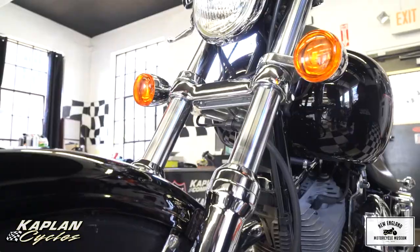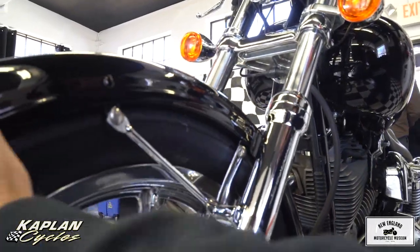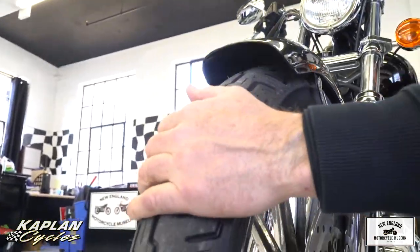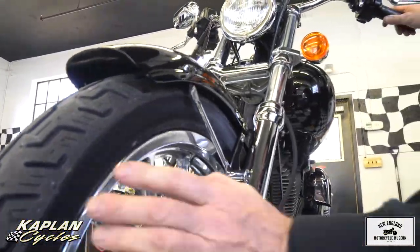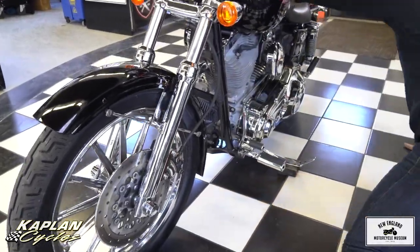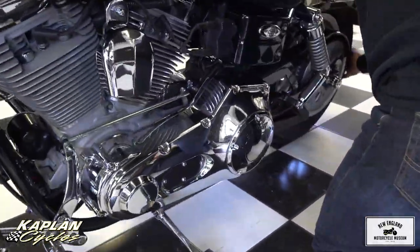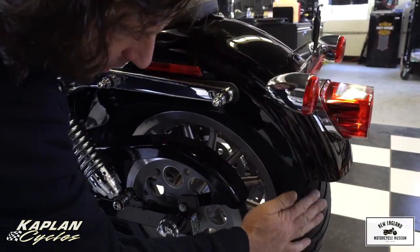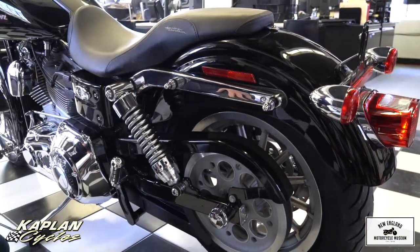Everything is on point and brand new on the bike, including the front tire. Look at this front tire, it still has the nubs on it. Less than 5 miles on the front tire, and those are the miles I just put on it going up and down the street. These are brand new Harley-Davidson Dunlop V401F. Then come around to the back, you'll see it's got a brand new Harley-Davidson Dunlop V401F on the rear with the hairy nubs on it, still brand new.